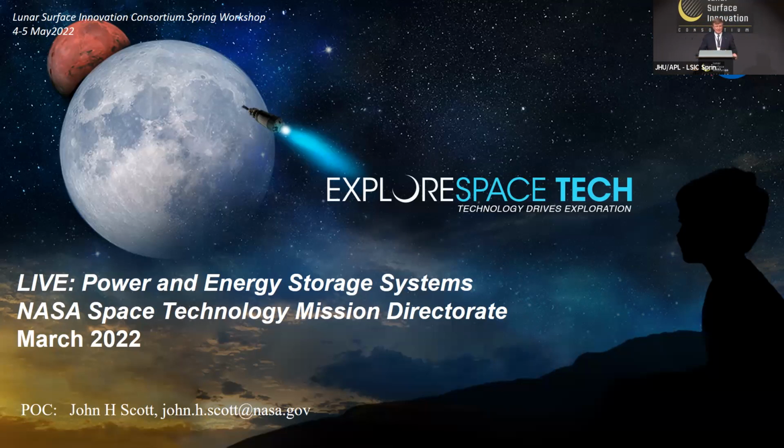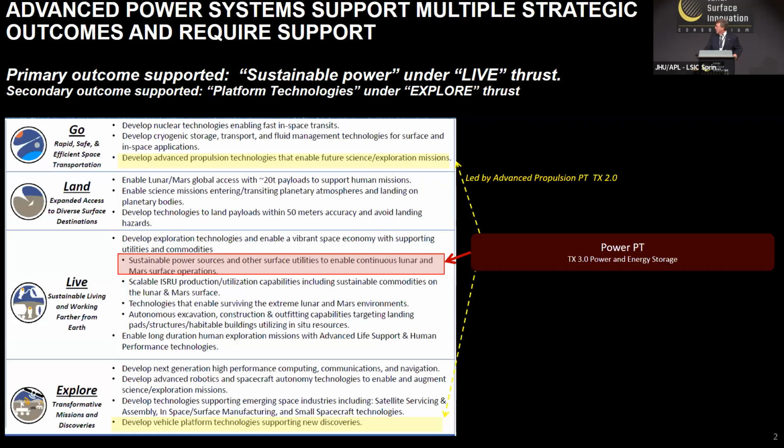As Ben said, I have the honor to serve as the Principal Technologist for Power and Energy Storage for STMD. The power domain at STMD supports several of the strategic thrusts of NASA, but the main one, the one that requires most of our focus, is power for the lunar and Martian surface.